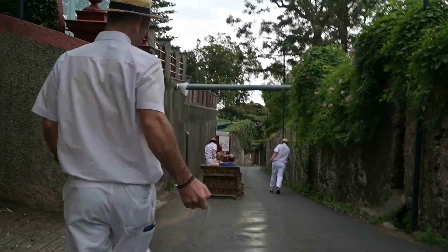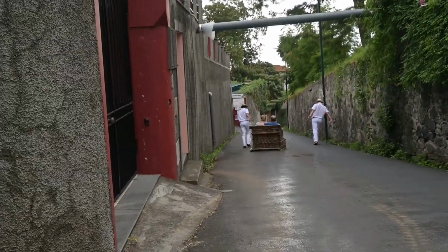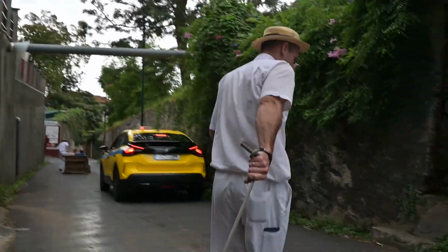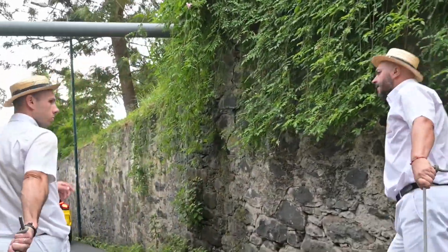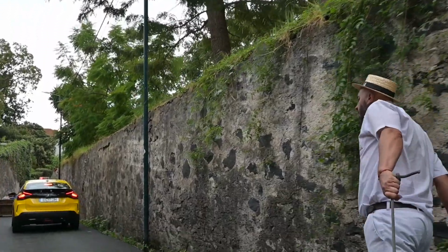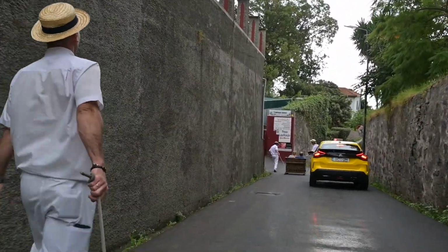It's a pretty good slant. Oh, is it? Yeah. No, not. Oh, just a car in the way. But these guys are in pretty good shape, even though they don't walk back up.